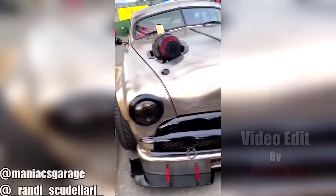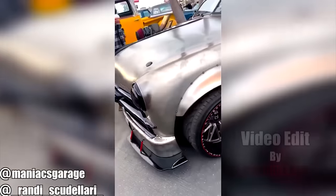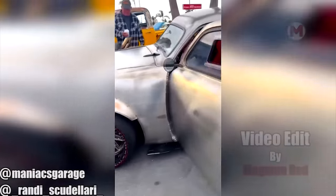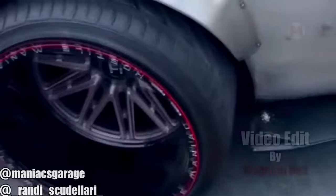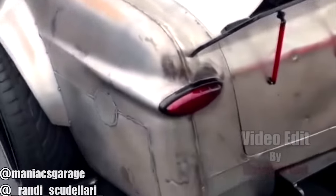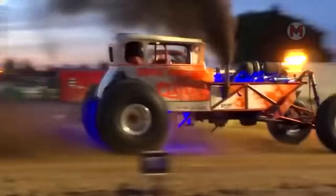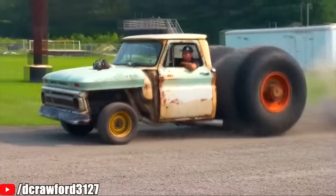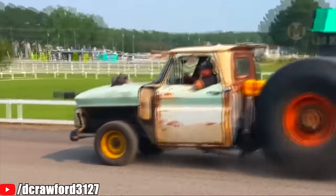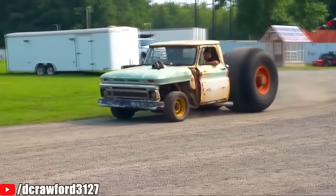The owners of the modern BMWs would hardly be able to imagine that the company produced such incredible models in the last century. At the same time, the creativity of Adam Andreessen can only be envied. He managed to install a rear suspension from a dump truck on an old Chevrolet C10.